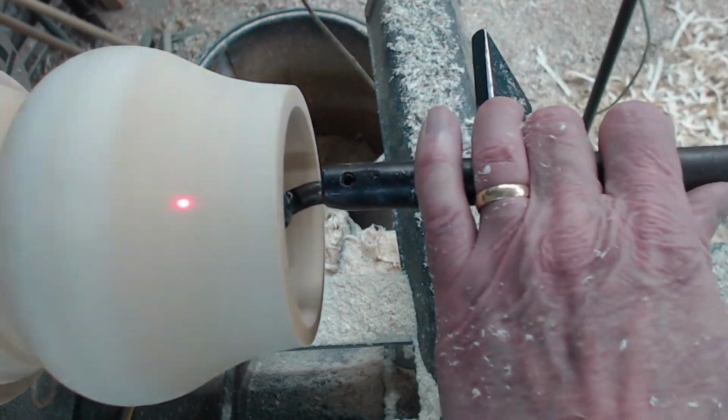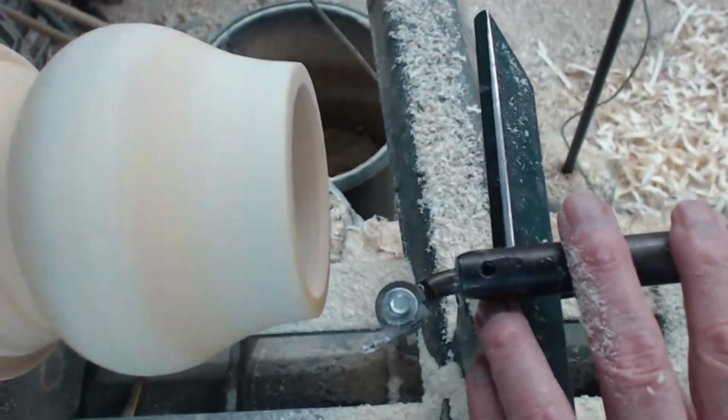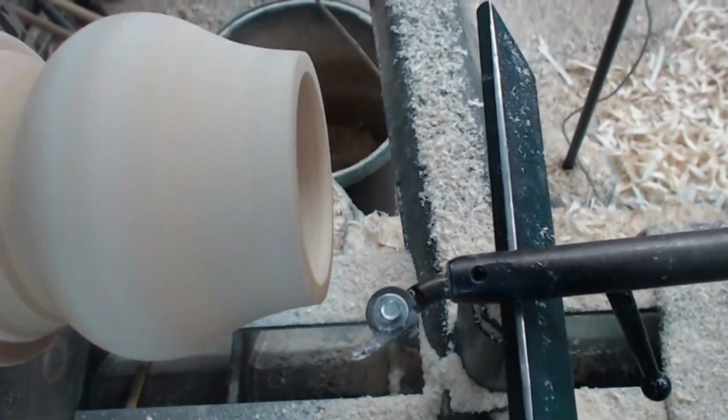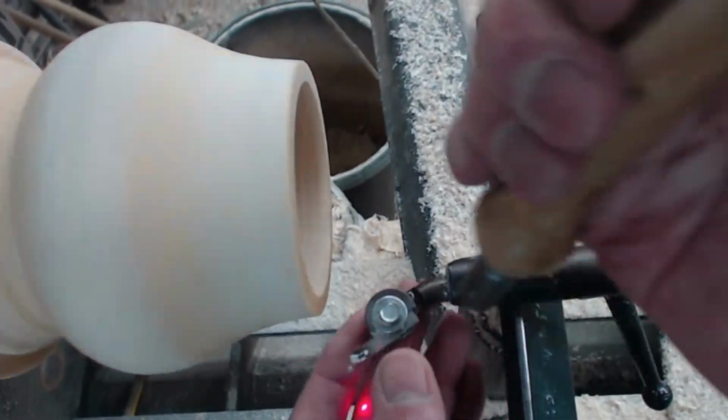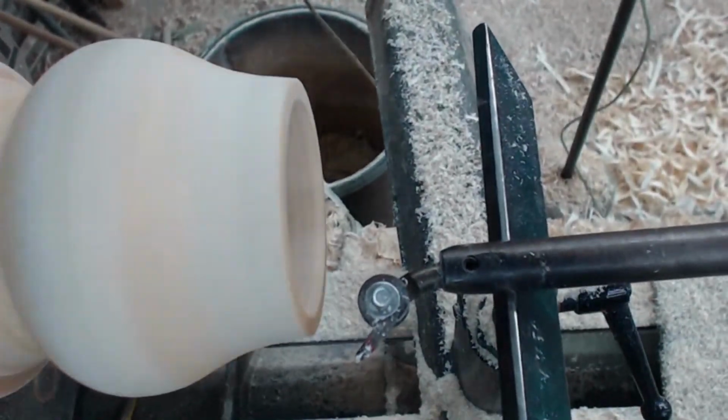All right, so let's go in, and I'm going to undercut the shoulder a little bit around here, so I want to swivel that swivel around a little bit more. Oop. Nah, don't do that.